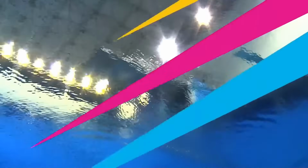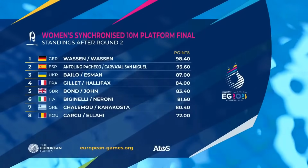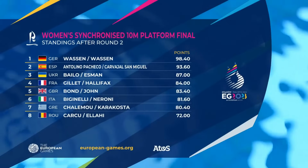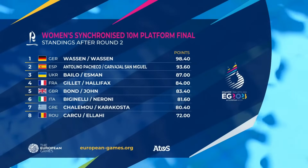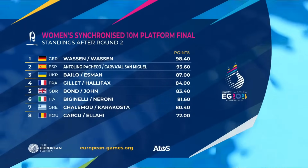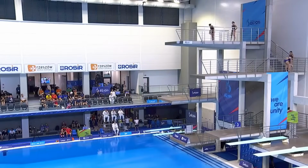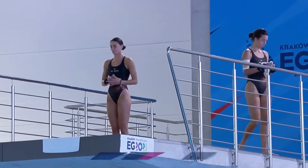80.40. And now we have the standings after 2 rounds of dives. 98 points for Germany, 93 for Spain, and 87 for Ukraine. But all the other teams are not too far back. And here is the first optional dive.